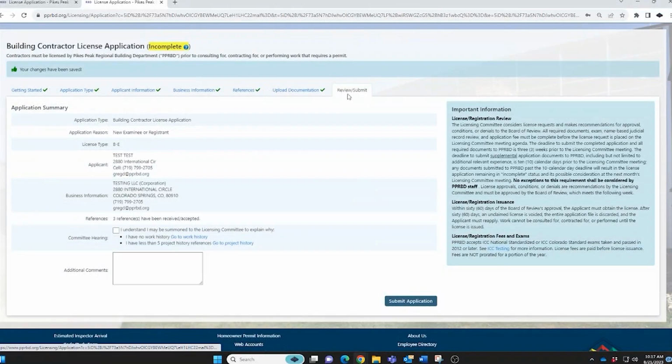The last tab is review all of your information. Please double check all of this to make sure that it's accurate. If it looks good, just go ahead and submit application.